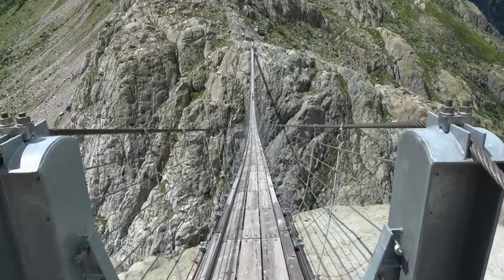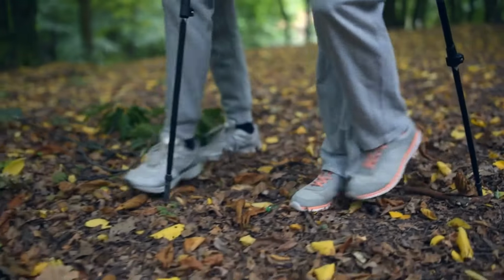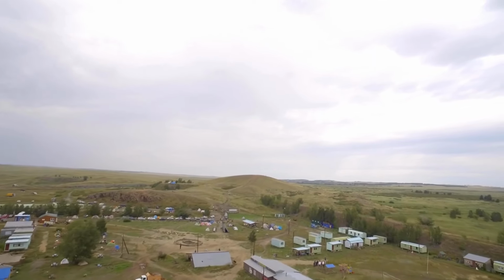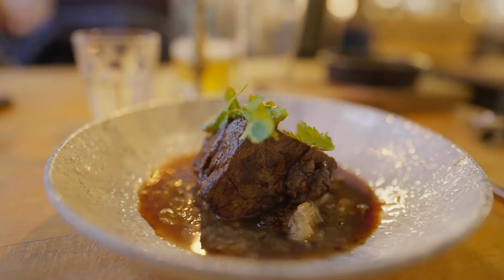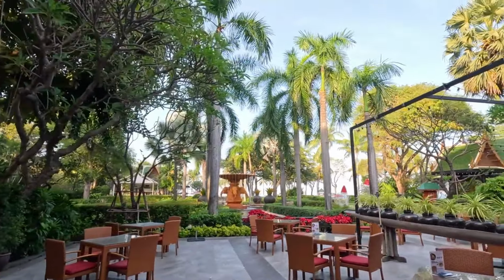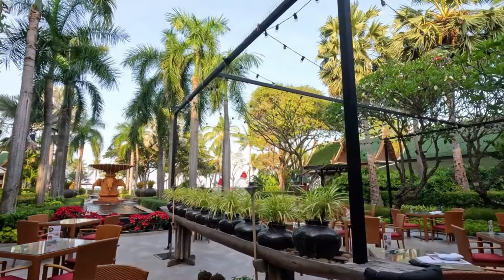Feeling overwhelmed by all this adventure? Don't worry, Saxon Switzerland caters to all types of travelers. From rustic campsites nestled amidst the forests to charming guest houses in nearby villages, there's plenty of accommodation to choose from. And when it comes to dining, you can savor delicious local specialties at cozy restaurants or pack a picnic and enjoy the park's many scenic overlooks.